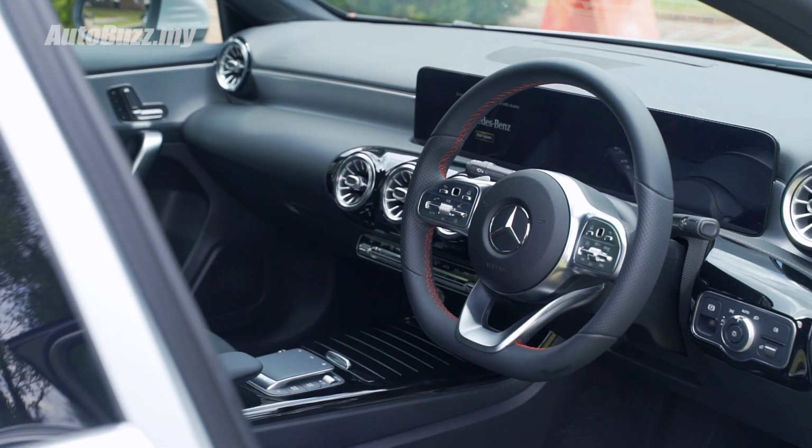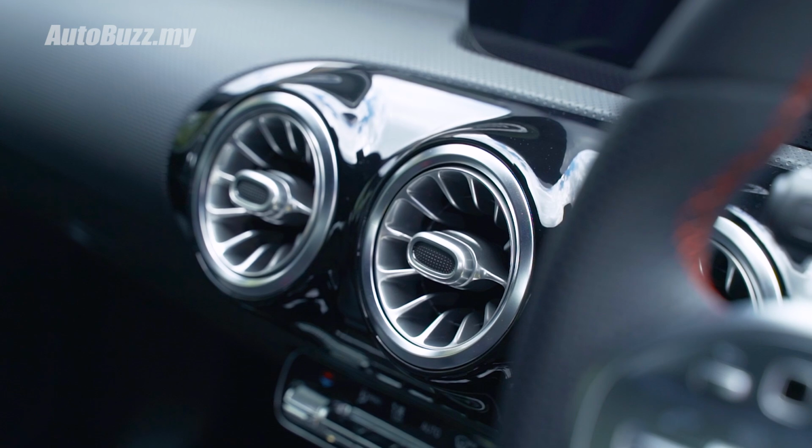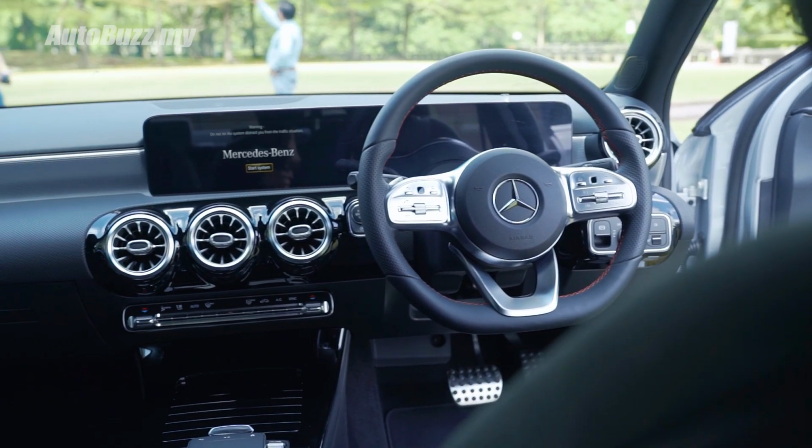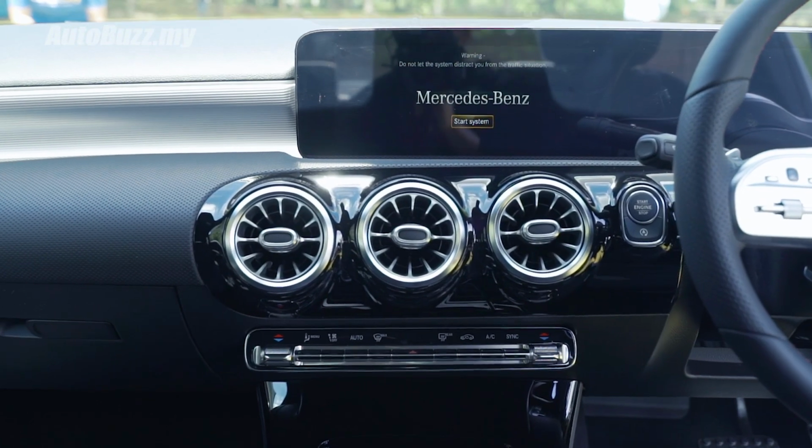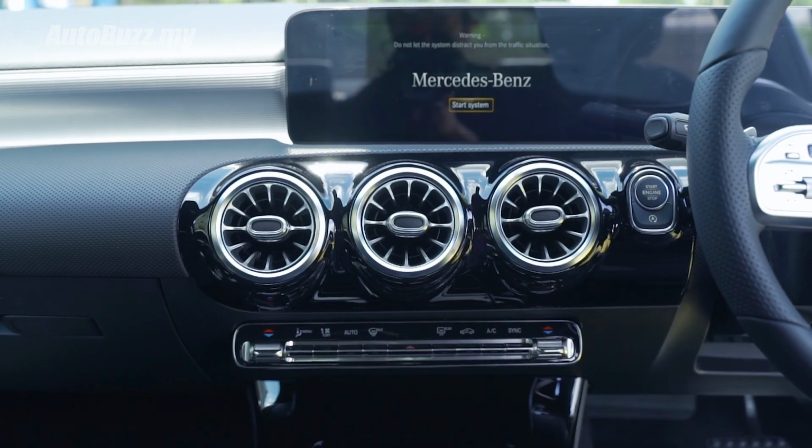Inside, the A200 now comes without the 64-colour ambient lighting system and a carbon look for the switches. Both models also get dual-zone air conditioning compared to the single-zone system previously.